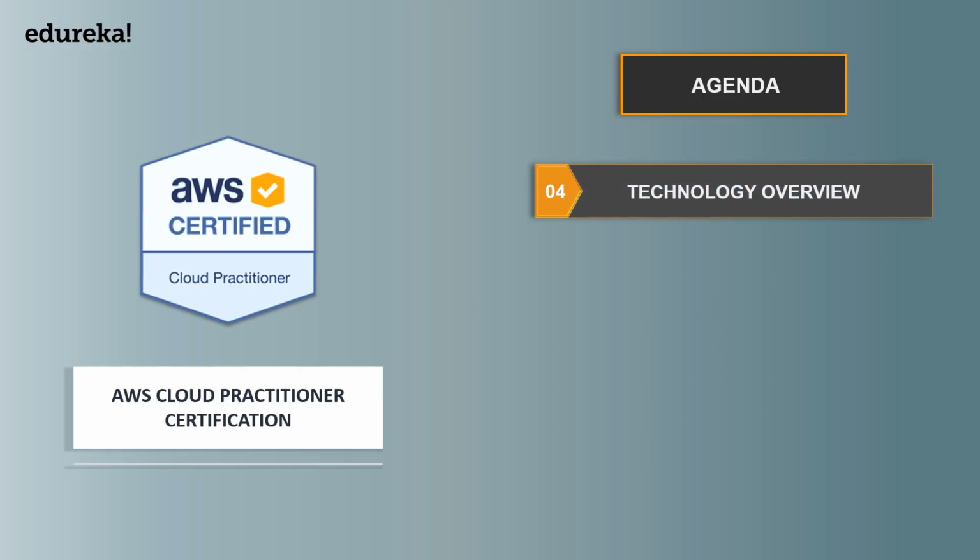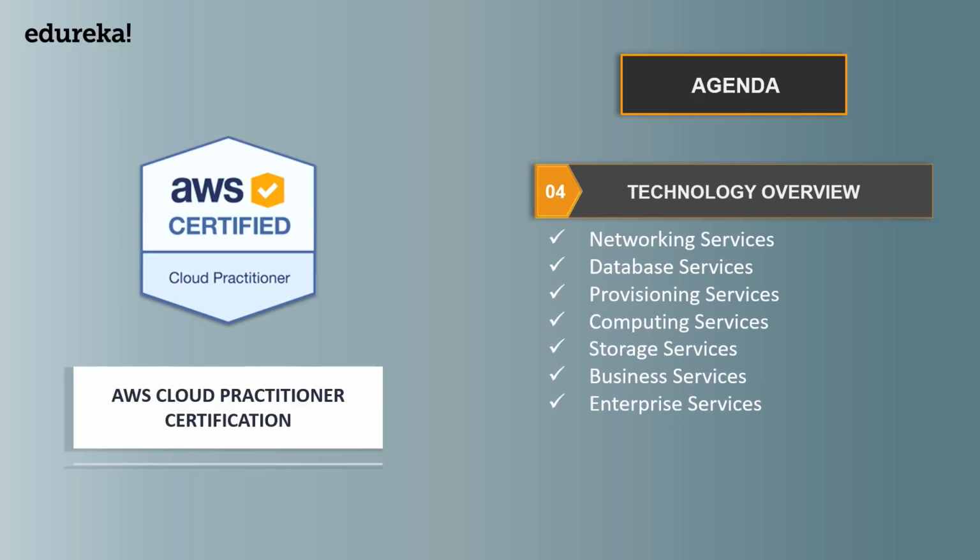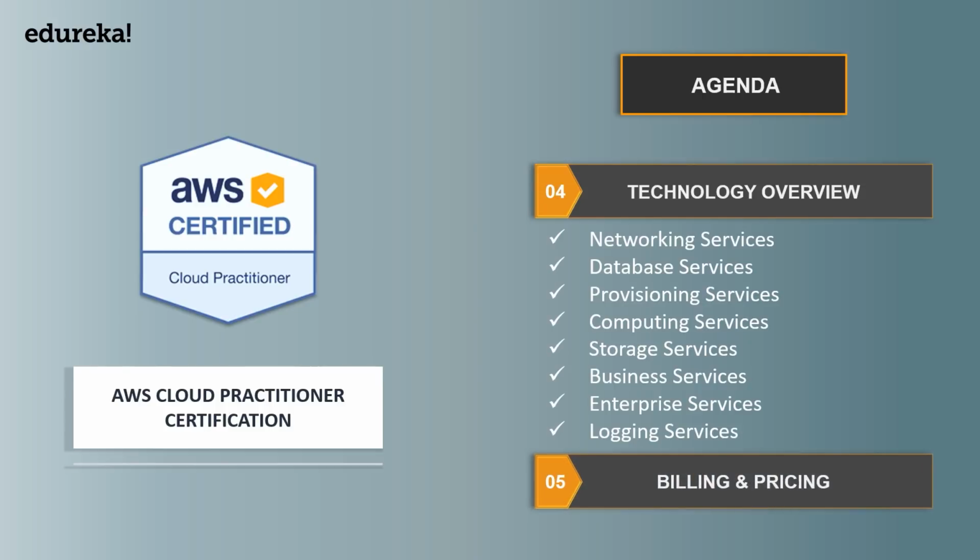Then we shall have a technology overview where we shall discuss AWS Networking, Database Services, Provisioning Services, Computing Services, Storage Services, Business-centric Services, as well as Logging Services. And finally, we shall talk about billing and pricing in AWS, where we shall discuss the various pricing models, the AWS Marketplace, and the AWS Pricing Calculator. With that, I come to the end of our agenda for today.